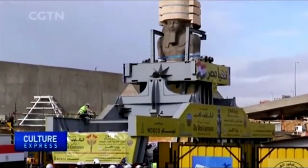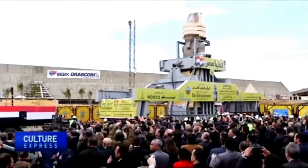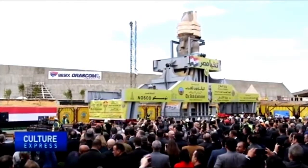King Ramses II. The movement of the great statue of Ramses II that weighed about 83 tons, 12 meters high, 400 meters from the location that I left it 11 years ago. It was planned to be in front of the museum. What happened today is an important message to the world that Egypt built the most important cultural project in the world, the Grand Museum.